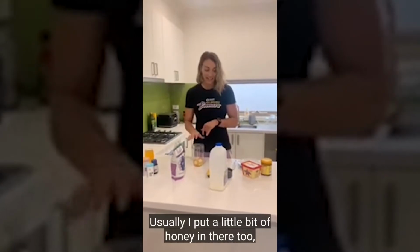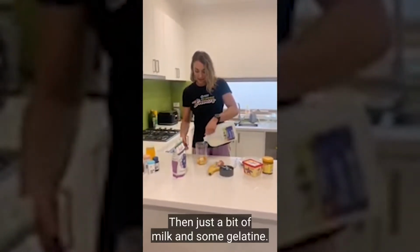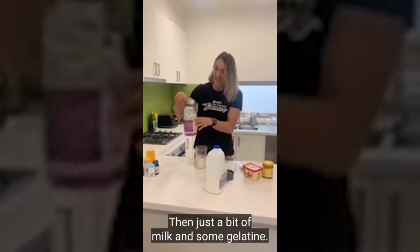Usually I put a little bit of honey in there too, but I don't have that either. And then just a bit of milk. And some gelatin.